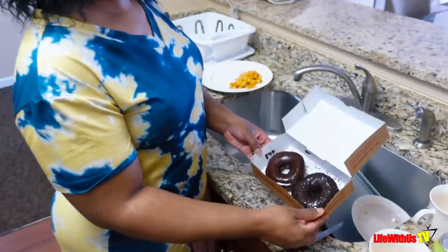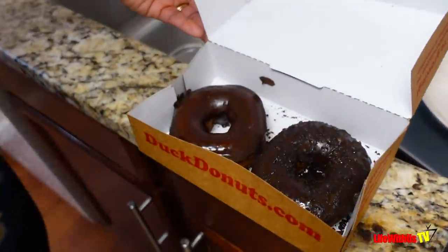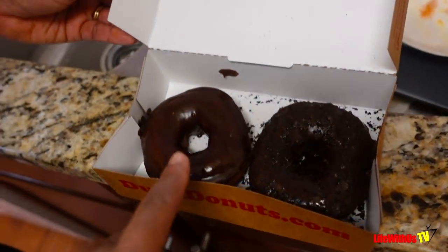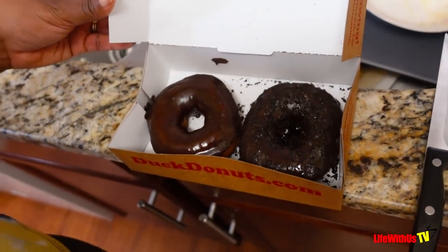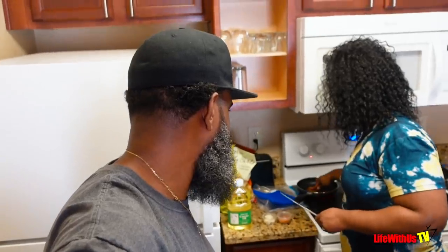We couldn't resist. We had to get us some Duck Donuts, man, because we don't have it at home no more. The Duck Donuts in our area actually closed, so since we've seen it, we got one. So this is just a regular chocolate glaze, and this one is a chocolate explosion. All right, babe, let's go ahead and eat this breakfast and decide what we gonna do.